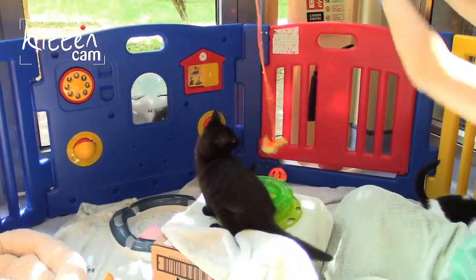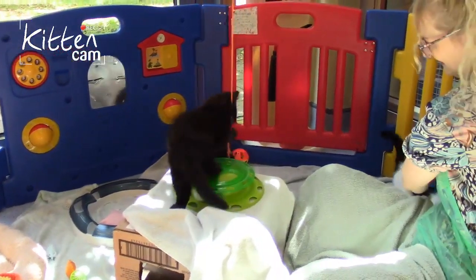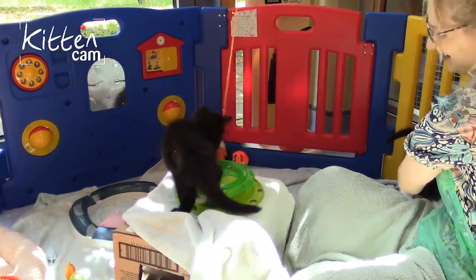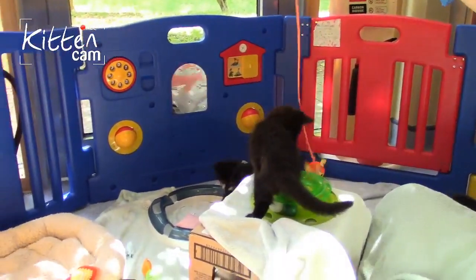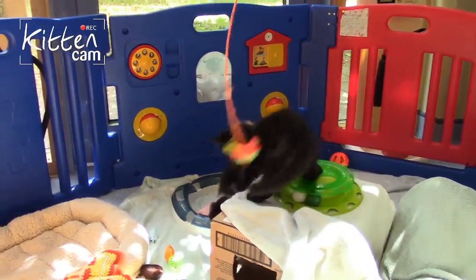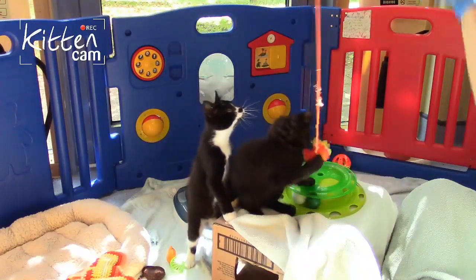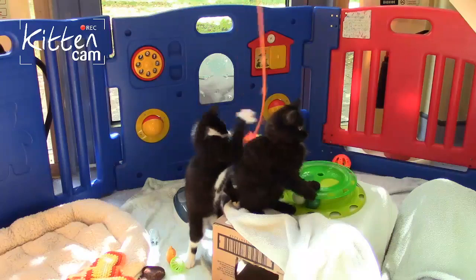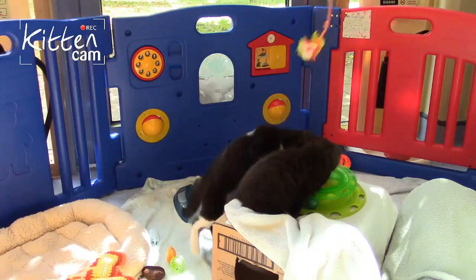So hopefully you're joining us on a nice chilled lunch break to watch us with our kittens. Give you a bit of light relief from the stresses and strains of everyday life. Because these guys are very playful today. Before we went live, we had a couple of escapees. They like to jump over the side of the pen.